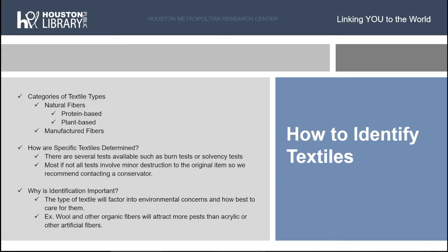So you really want to be sure that you know exactly what textile type you have before going through with reaching out to a conservator to do the full identification. With that being said, why would it be important?